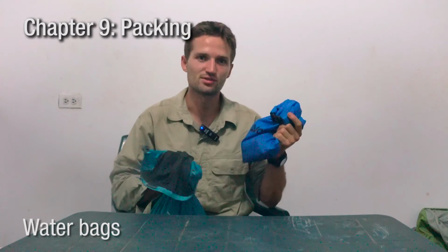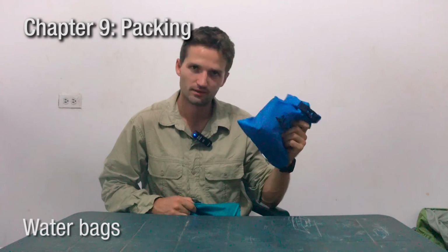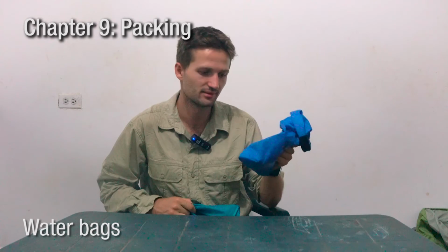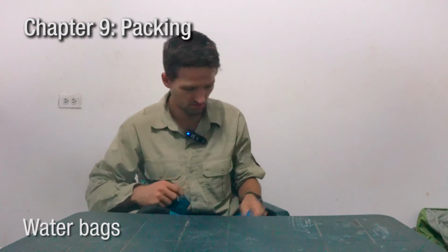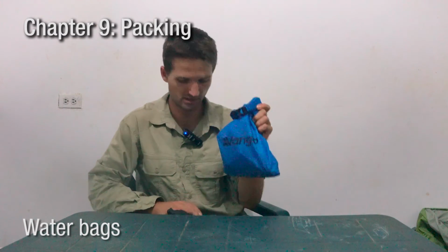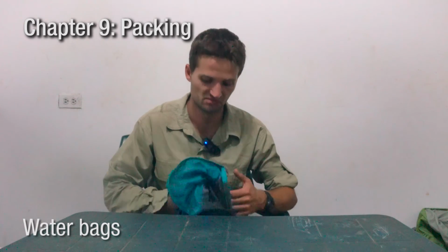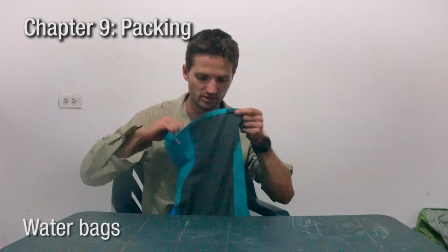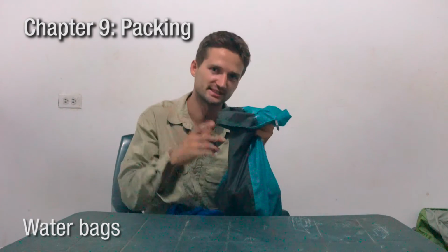All my electronics I store in small water bags. It's a simple bag, just no water can enter. And I bought this Sea to Summit brand, and the other one is Vango brand, because it's the lightweight one. It's quite costly, it's like $20 each, but really practical. You stay safe, your devices stay safe, and it's perfect to organize your stuff inside the bag.